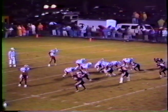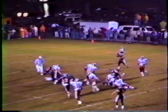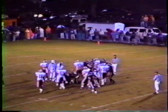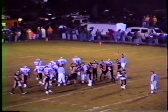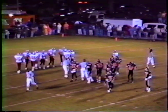Up to the line will come Lucier once again. Sisk and Bohanan behind him, and the pitch will go to Shaun Bohanan. He is hit in the backfield, really hit hard by somebody who really came in and just put his shoulder pads right into Shaun Bohanan. It'll be perhaps a loss on the play as Shaun Bohanan really got belted that time.